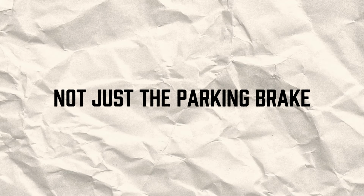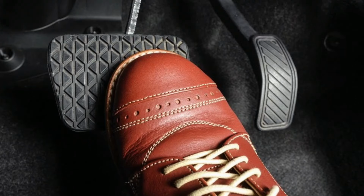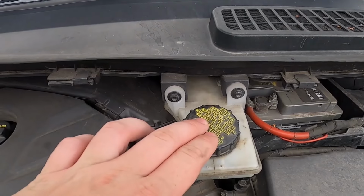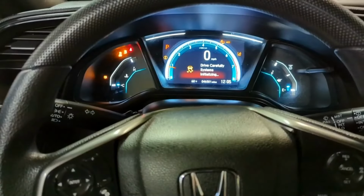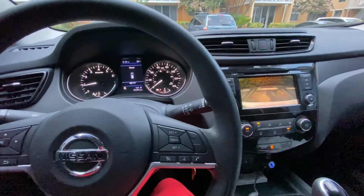Section 4. Brake system warning. Not just the parking brake. This red exclamation mark or the word brake can mean multiple things. Parking brake engaged. Easy fix. Low brake fluid. ABS system malfunction. Failing master cylinder. Here's the kicker. Some cars won't differentiate between a harmless warning and a life-threatening one.